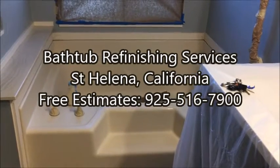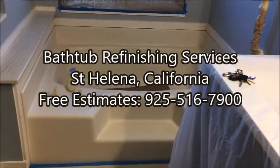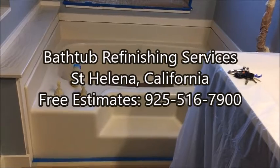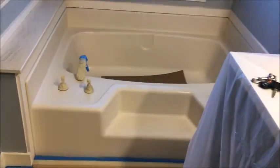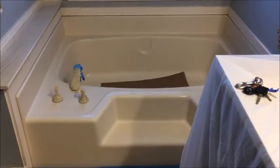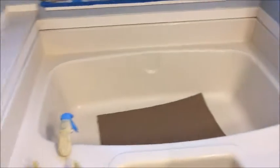Good morning. Today is December 23rd and today's refinishing project is located in St. Helena, California, the heart of the wine country here. And so today we're going to be refinishing this garden style bathtub here. It's a fiberglass bathtub. We're going to also be refinishing this ledge over the top.